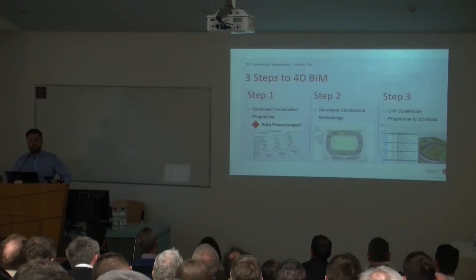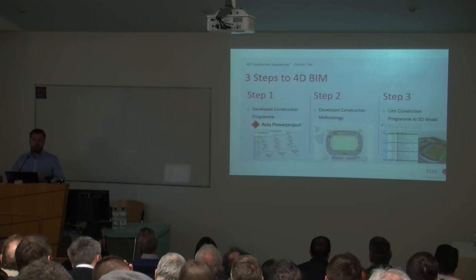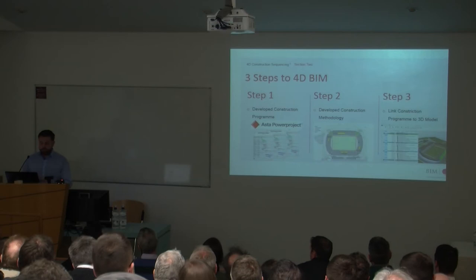Those decisions have to be made by your contracts manager, your senior engineers, and your planners on the site. That can't be left to a BIM engineer or a BIM coordinator making these decisions of how the building is going to be built. So really with this, it's a full project team effort that you have the right people in the room making the right decisions.